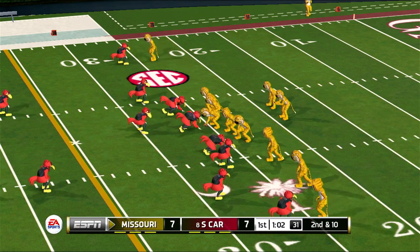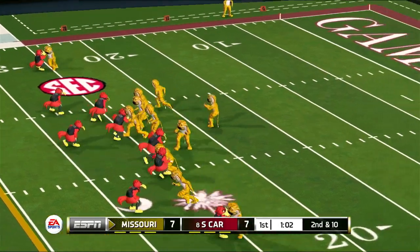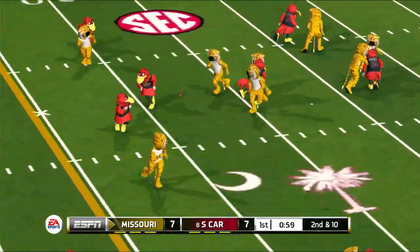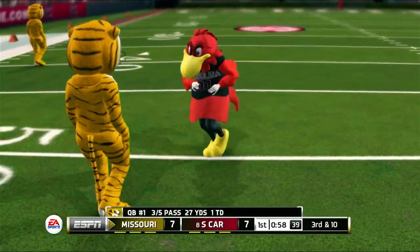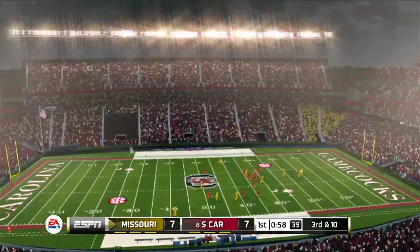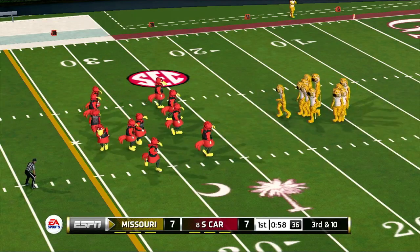Second down and 10 to go. Ball on their own 25. Gets rid of it quickly, and that was almost picked. Great reaction to get his hands in the way of that pass. That's not an easy play to make.